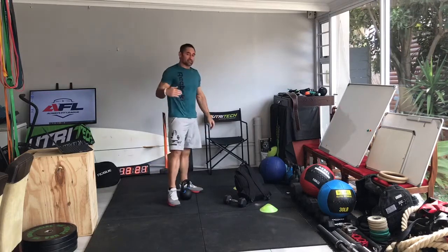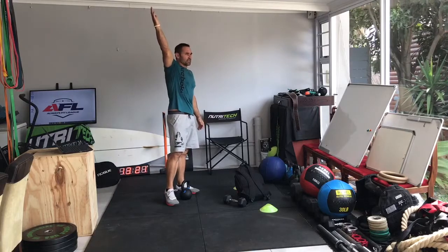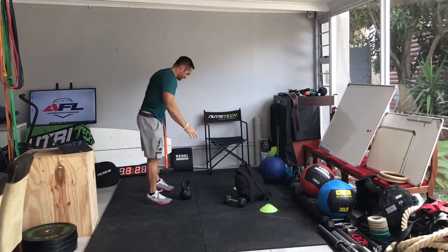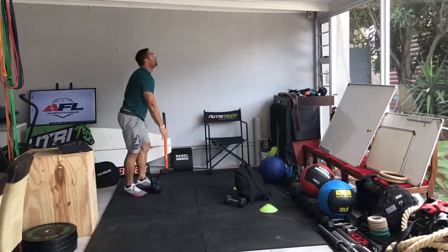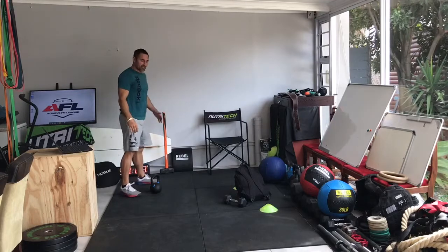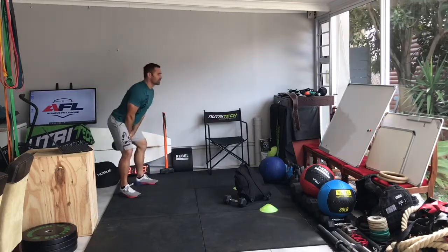Okay, or someone who's less fit, the scaled option, RX option, we're going to go overhead and do a normal kettlebell swing. I just got to check my height here, I'm not going to hit my ceiling. Okay, I'm just going to stand a little bit backwards, a bit higher here. So from here, I'm going to do the same thing. Okay, but I'm going to swing a bit higher. I'm going to go there.